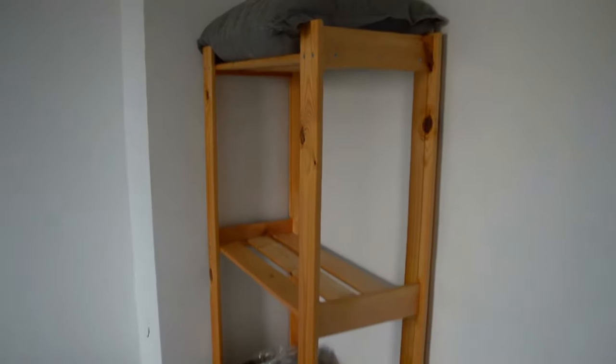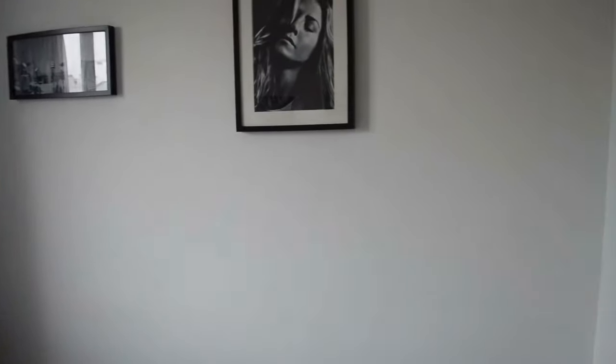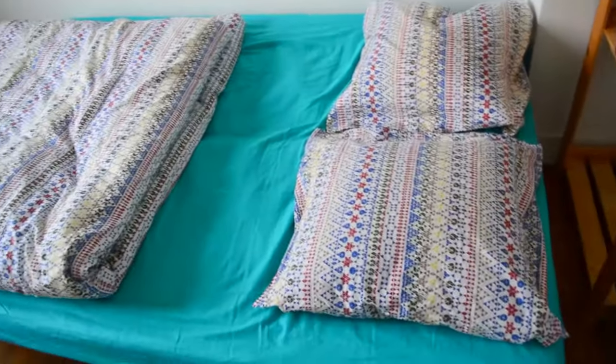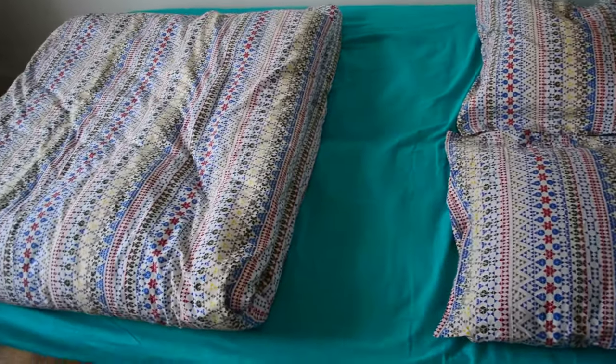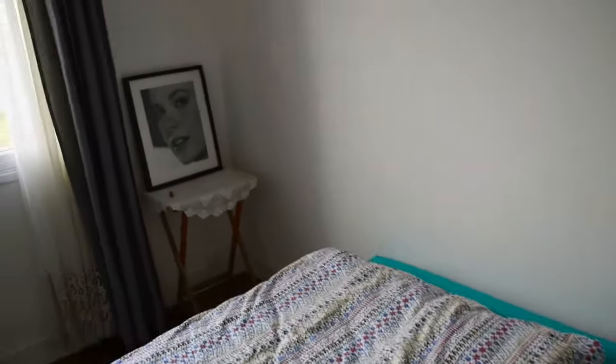Here I have all this nice shelving and one more extra pillow. I really like all the artwork on the walls. There are many nice photos here, and you can really see that people were really putting their heart and soul into decorating this small Airbnb room. Here is a bed with fresh sheets, which is super nice. I cannot wait to sleep here tonight and tomorrow night.